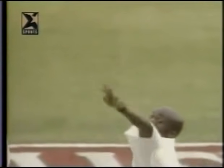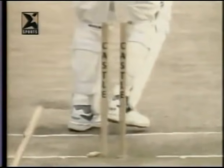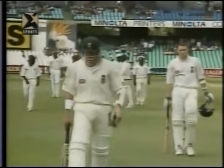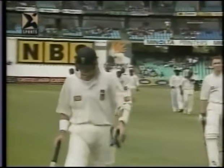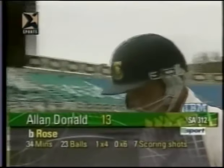Put our theory of outswingers on off stump out of the window. Blasted the middle stump out of the ground. Here it is again. Full and quick. In his interview with Gerald de Kock, he indicated that he just had to be patient and bowl them at the stumps earlier on in the innings, and he's done so here. That was a fine delivery, just beating the outside edge. But Alan Donald has done a fine job in getting those 13. South Africa 312 all out as he goes after 23 balls.